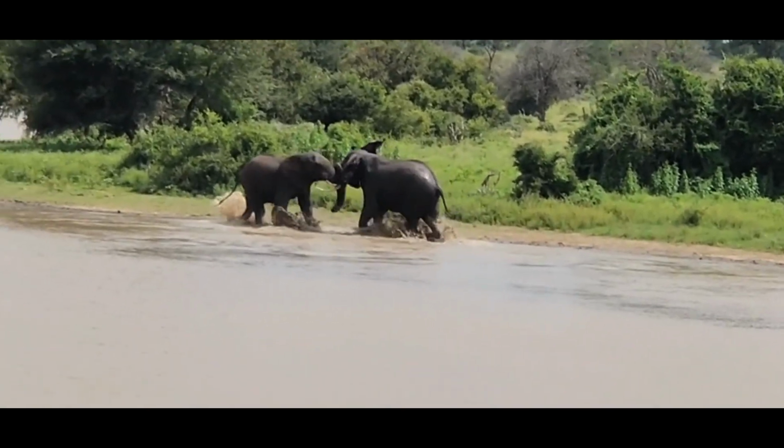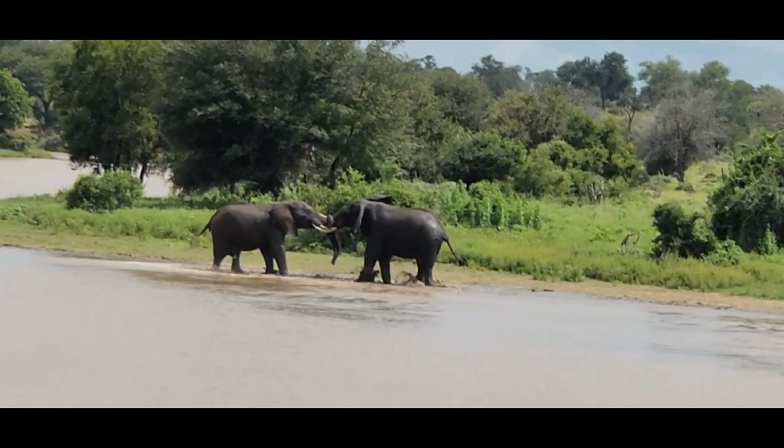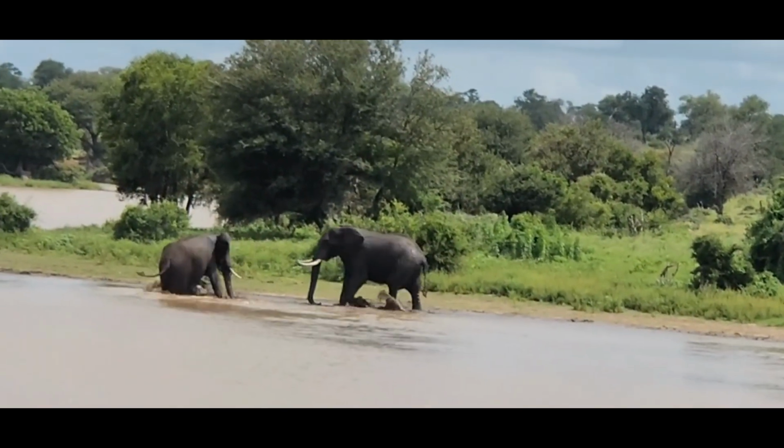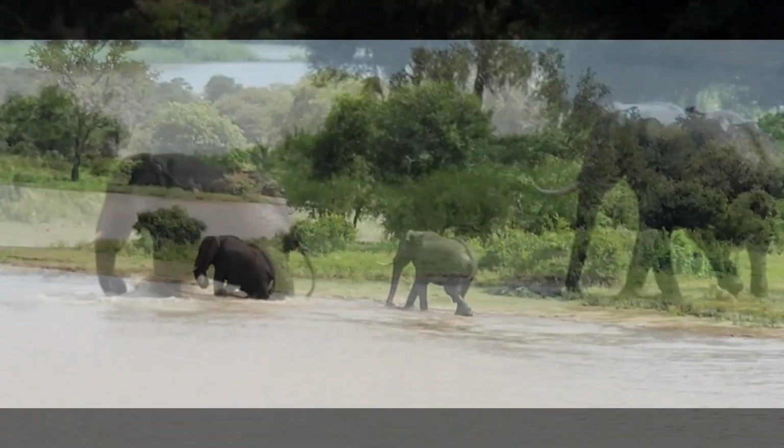This was the point at which the smaller one decided enough was enough. And he tried to head off, but the bigger one followed him, and the little one managed to stay ahead. And the bigger one, well, he was quite aggressive. He had a lot of energy he still needed to work out, so he started chasing the geese around.